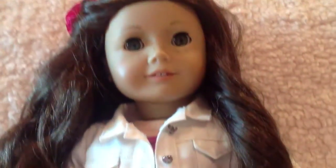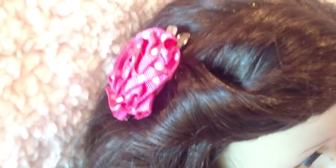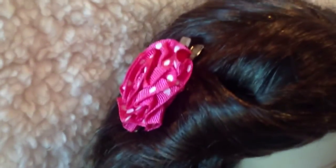So let's get started. Okay, so here, as you can see, her hair is just put down in her beautiful curls. And I curled it pretty recently. And except for this little clip that's clipping some of her hair off to the side. And it's this pink rose clip that has white polka dots on it, as you can see.